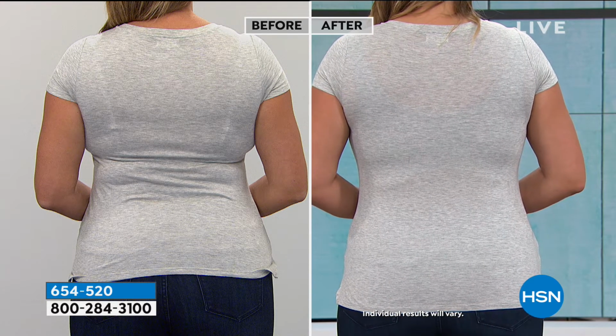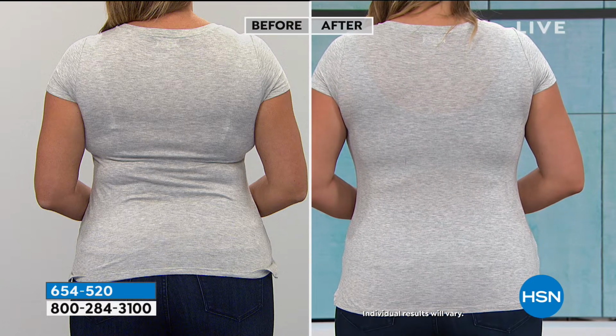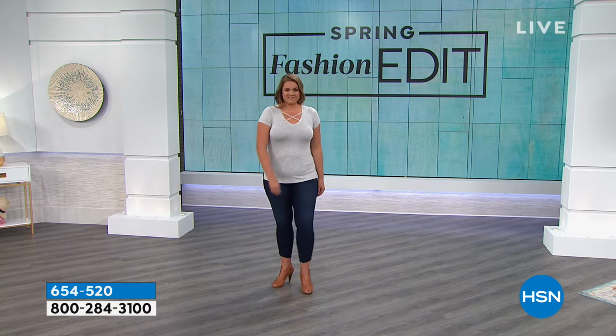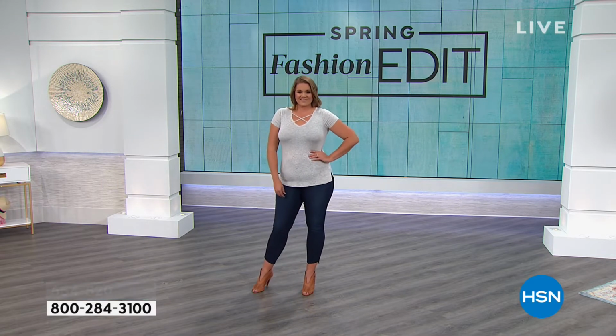People love it whether they're having a baby and they're pregnant, or at that time of the month, or you just want to be comfortable on Sunday afternoon, you want to sleep in it. It's the bra, and Emily looks perfect.